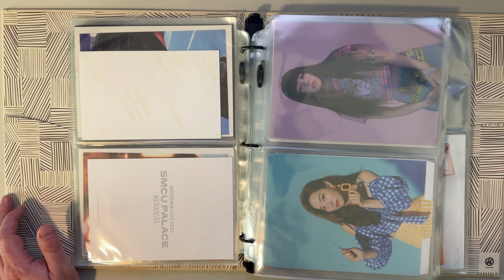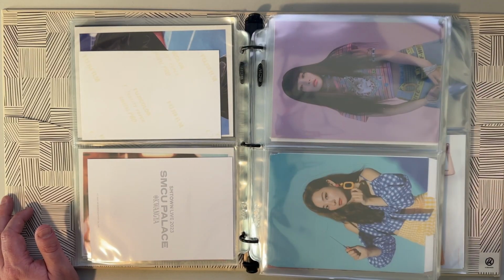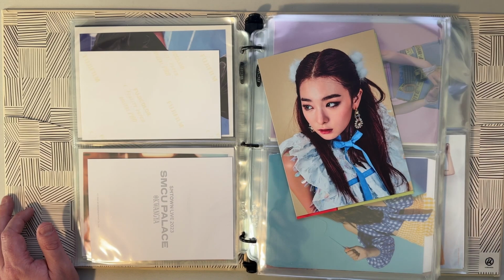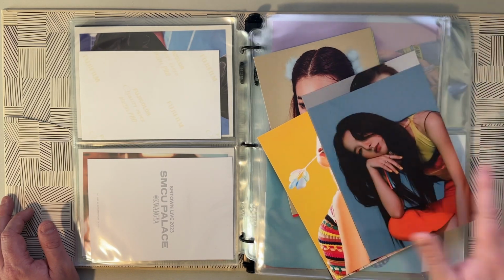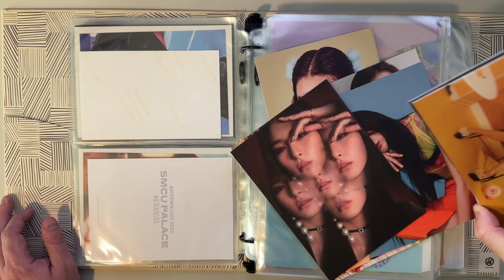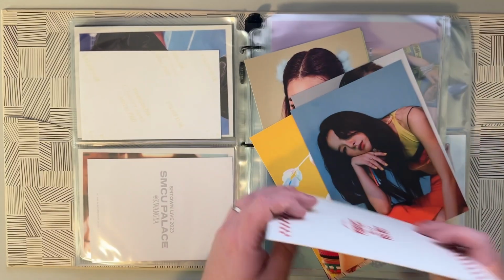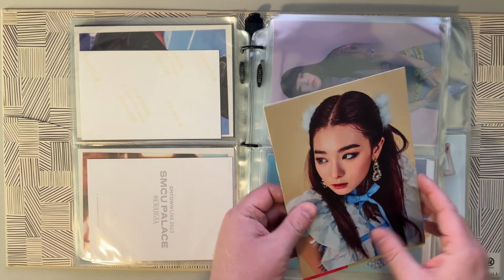So that's exactly what I did. I'm backfilling some old merch postcards for older eras. I've got some Rookie, I've got Russian Roulette, this is Red Summer, some Perfect Velvet, and then some Monster. And then I also have the little standees that go with those holo cards.